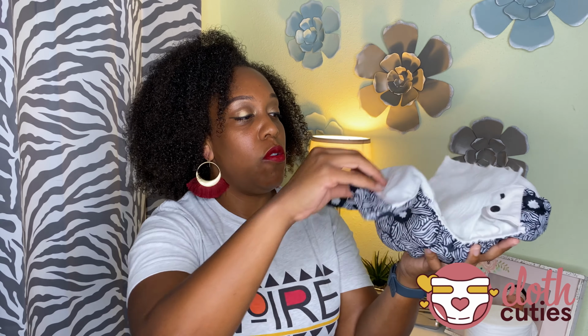So if baby has a poop, you just open it, take out the liner, pick it up, put this part in the toilet, flush it, and then put this part in your diaper pail, and that should make for an easy, cleaner cloth diapering experience where you don't have to worry about how you're going to dispose or rinsing off poop. Now for the rest of this video, I'm going to take you into my bathroom and show you how I rinse out poop diapers.